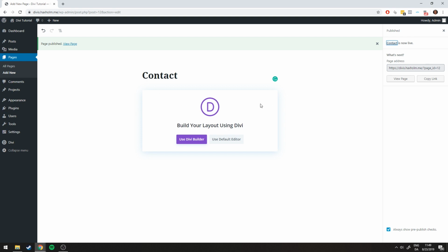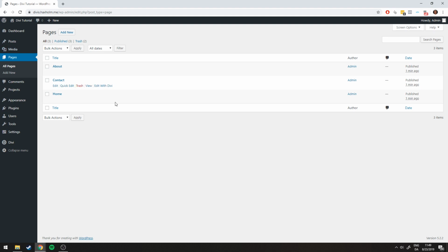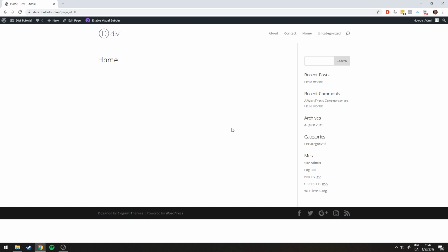Okay, so if we go to pages over here, you will be able to see all the pages that you've created. We have our 3 pages here. We have the option to trash a page if you want to delete it. We can go and edit it, and we can actually also view it. So if we click on view here, we will see absolutely nothing. And that's pretty much because we haven't added anything to the page yet. We will do that shortly, however.